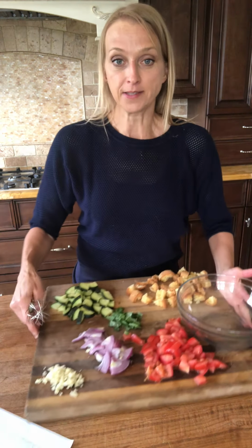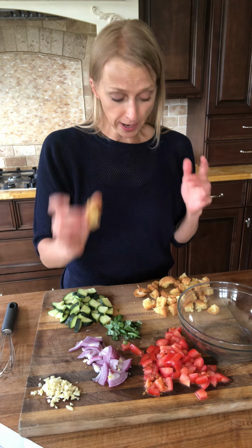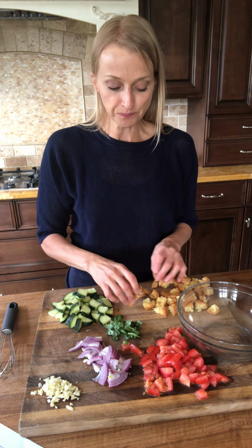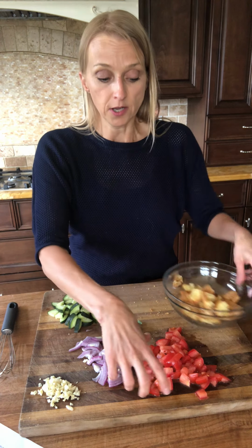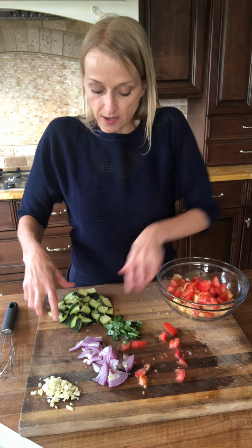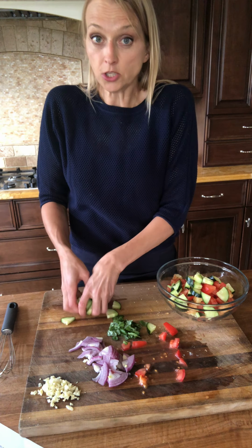What we're going to make is a panzanella salad. If you've never made a panzanella salad, you take some couple-day-old bread. Mine wasn't quite that old, so I toasted it, so it's nice and crunchy. We're going to put a bunch of this bread into a bowl, and then we're going to add color. I have these beautiful tomatoes here, some cucumbers. You can add anything that you have.